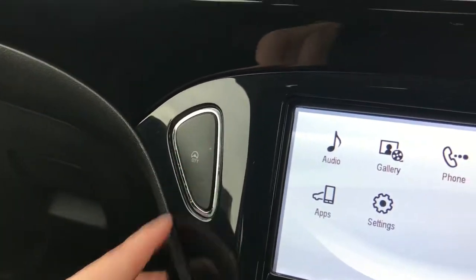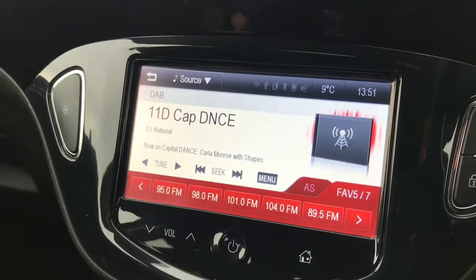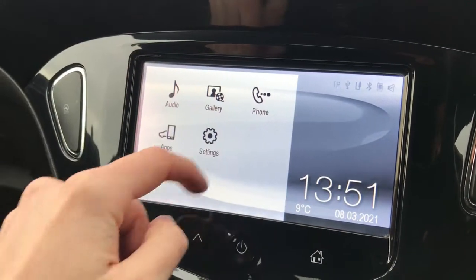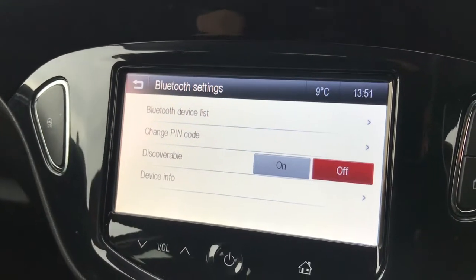It comes with City Assist. And you've got your touchscreen display here. You can access your DAB radio, AM and FM. You've also got your Bluetooth connectivity on there as well.